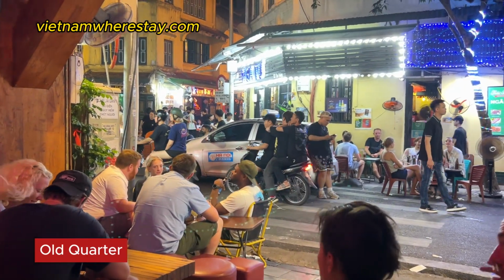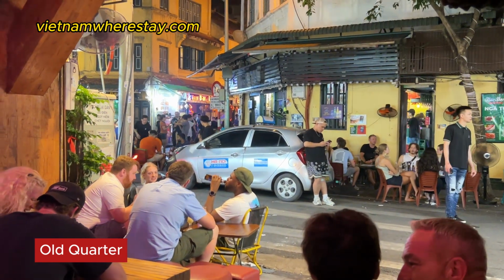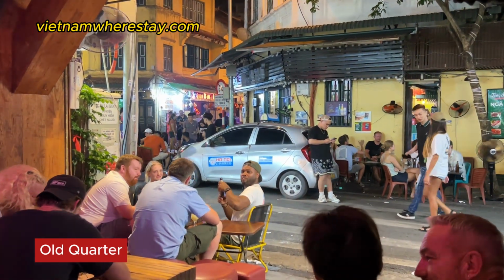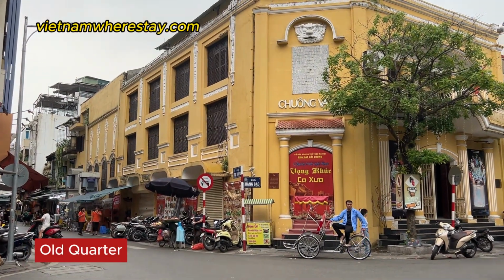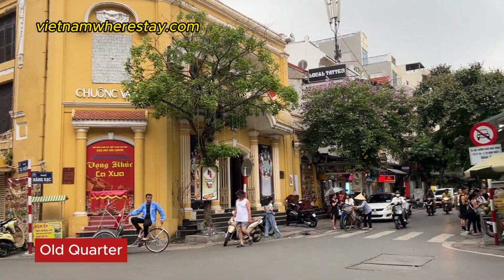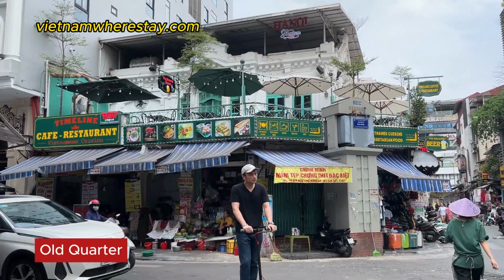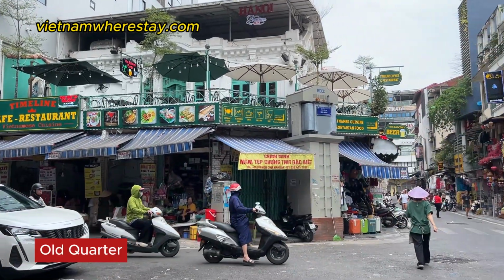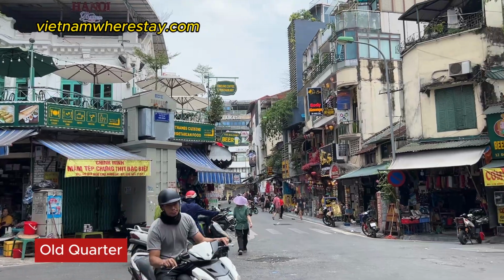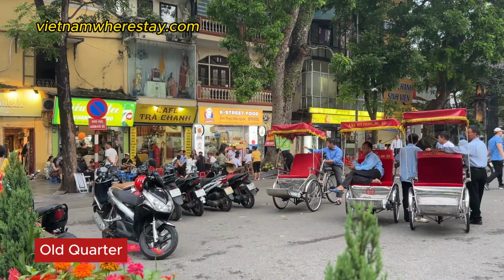The history of the Old Quarter began from the 11th century when King Ly Thai To moved the capital from Hoa Lu in Ninh Binh to Thang Long, now Hanoi. At that time, craftsmen from surrounding regions started flocking into the Old Quarter just outside of the Thang Long Citadel to create goods for the royals. Craftsmen who did the same products tended to stick together and organize themselves into guilds. That is why the streets were named after the merchandise sold there.